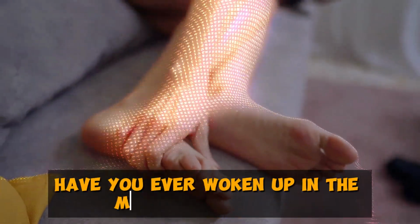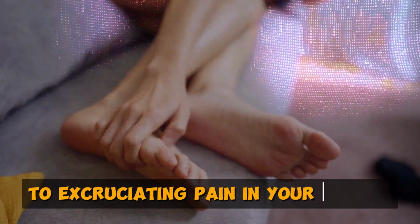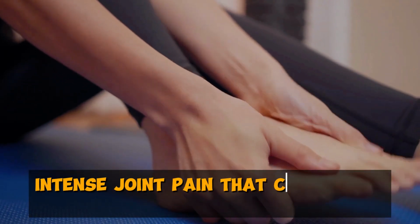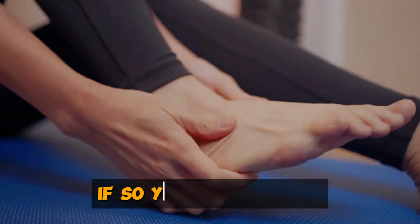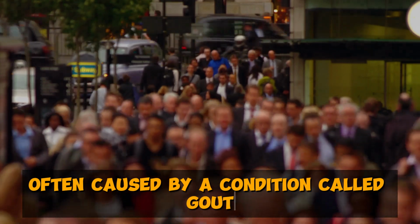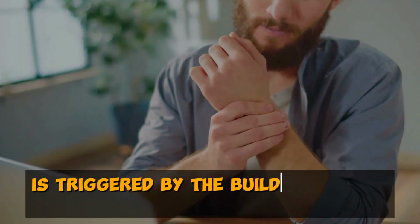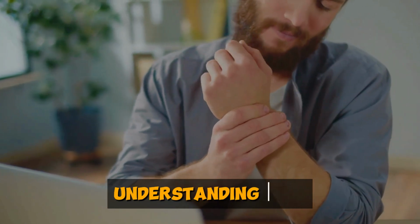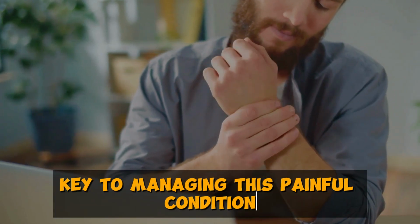Have you ever woken up in the middle of the night to excruciating pain in your big toe? Or maybe you've experienced sudden, intense joint pain that comes out of nowhere? If so, you're not alone. Millions of people worldwide suffer from these symptoms, often caused by a condition called gout. Gout is triggered by the buildup of uric acid in your body. This might sound complex, but understanding it is key to managing this painful condition.